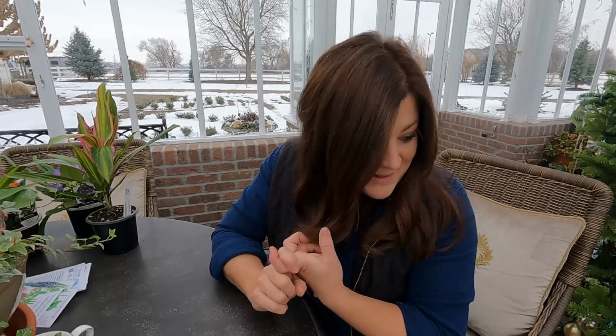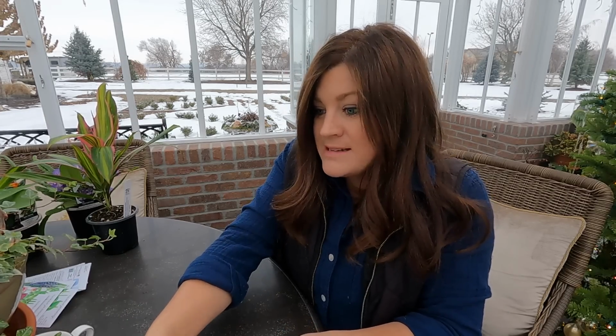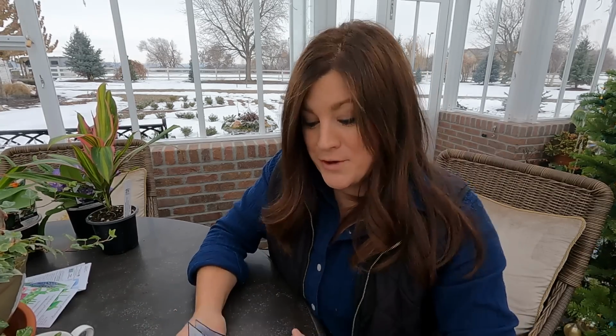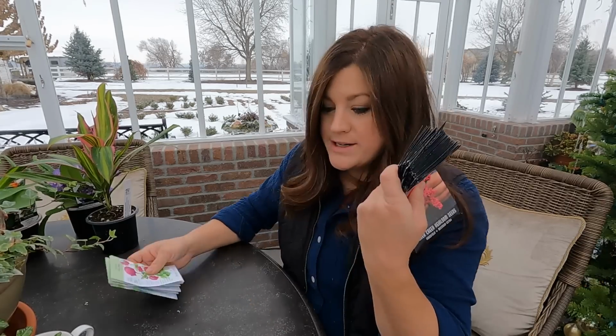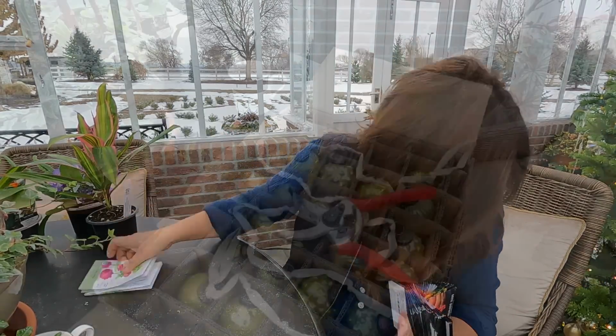So fun plant haul, fun seed haul. Now we're going to do ornaments. I'm just going to use a little bit of that floral wire, attach it to each one of the ornaments, and we'll just hang them on the tree. Oh, I have to add these into my inventory too. So I already added these. I can put these in my bins.